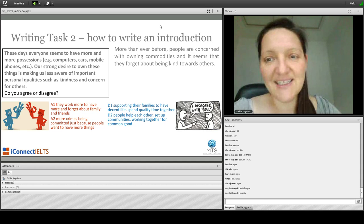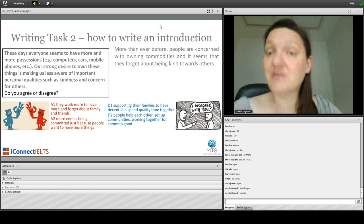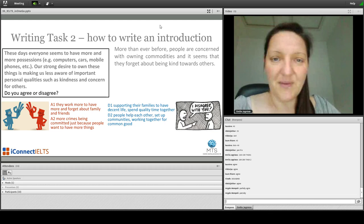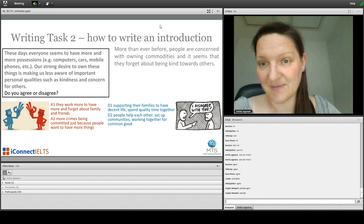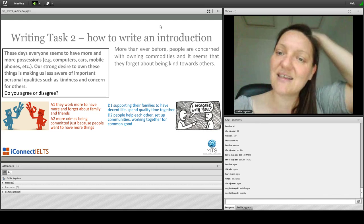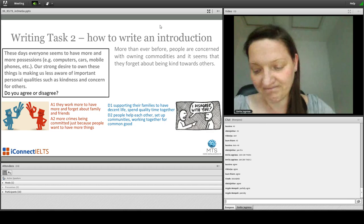The first sentence is a paraphrase of your task from the essay card. Okay, so from the rubric. So here I wrote in my own words, more than ever before, people are concerned with owning commodities, and it seems that they forget about being kind towards others. This is, let's say, the paraphrase of the task, yes? So saying what the task says in my own words.